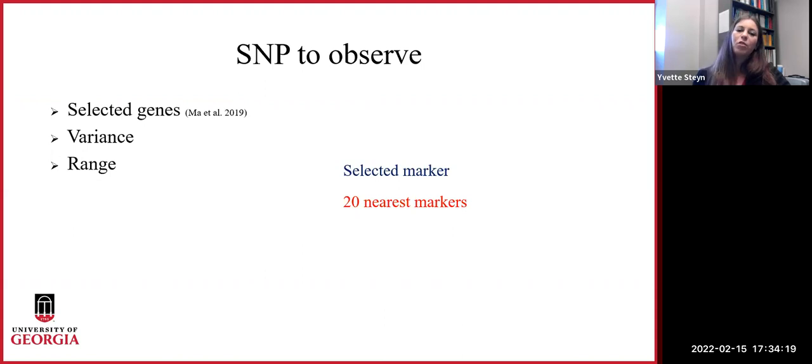In the plots that I'm going to show you now, the blue marker is the selected one that I'm looking at. And the red ones are the 20 ones that are closest to it. So on the SNP chip, the other ones that are before it and after it. Because I have 45,000 SNPs, this distance might not be very close, but it's still closest to what I have.